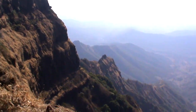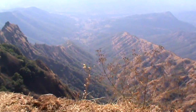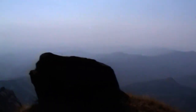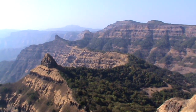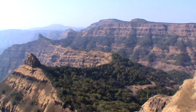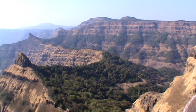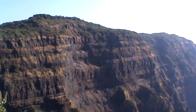That is Nageshwar. For that purpose, you have to travel through a place in the Ratnagiri district, called Choravadi. From there you have to climb nearly 1000 meters to reach the Nageshwar side. So this area is very, very nice.